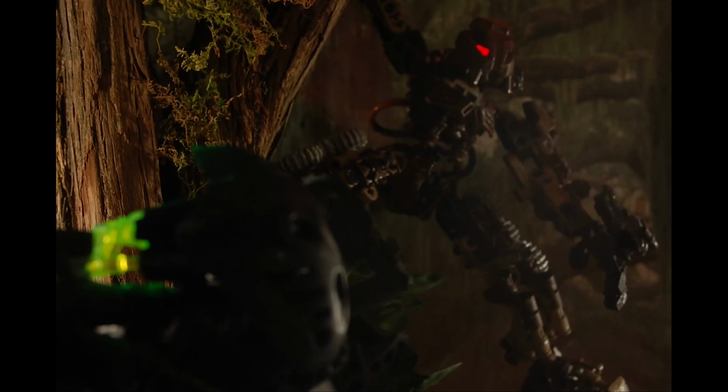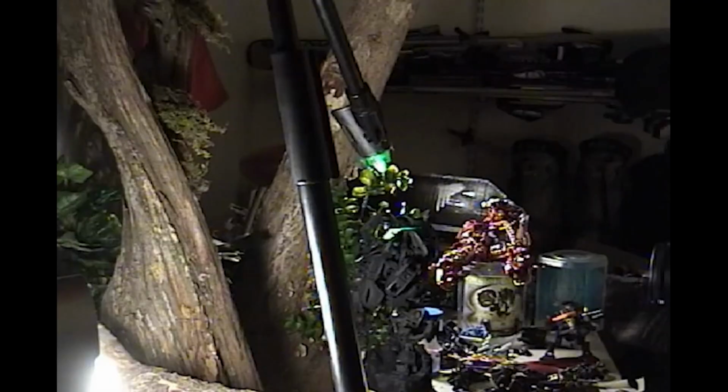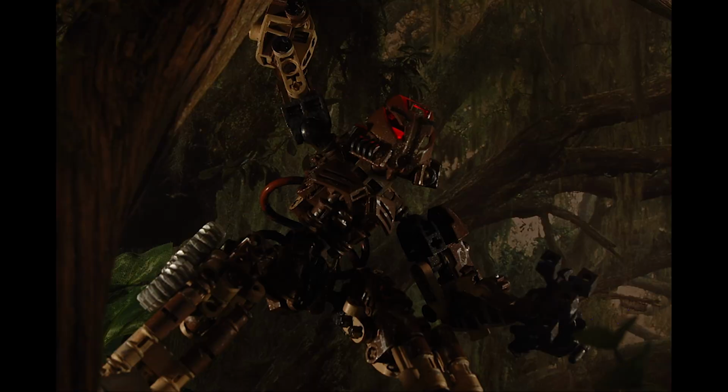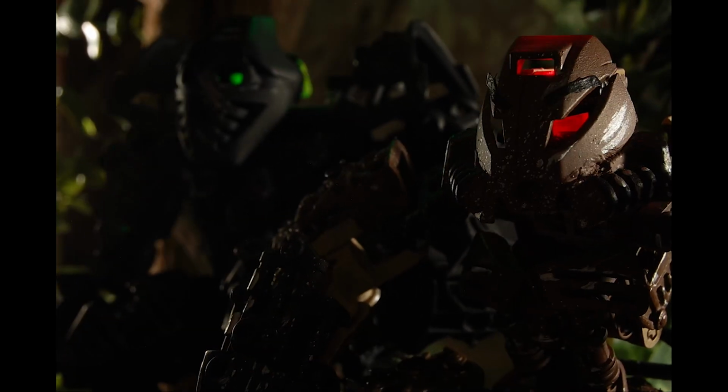Now this animation test was basically just testing out laser and LED lighting for the TOA's eyes. It was a really neat little Lake Horo scene during a celebration, and I really liked the setting of the scene. I thought it was really neat, and I really like how the eyes turned out.